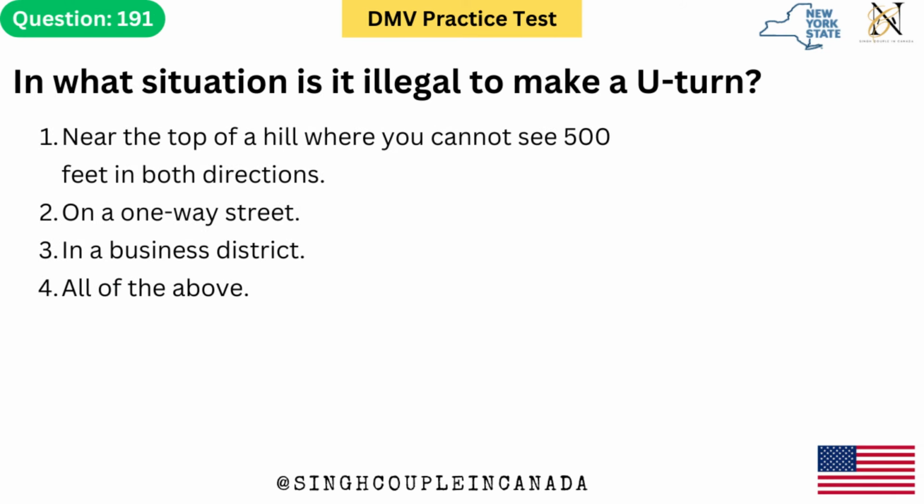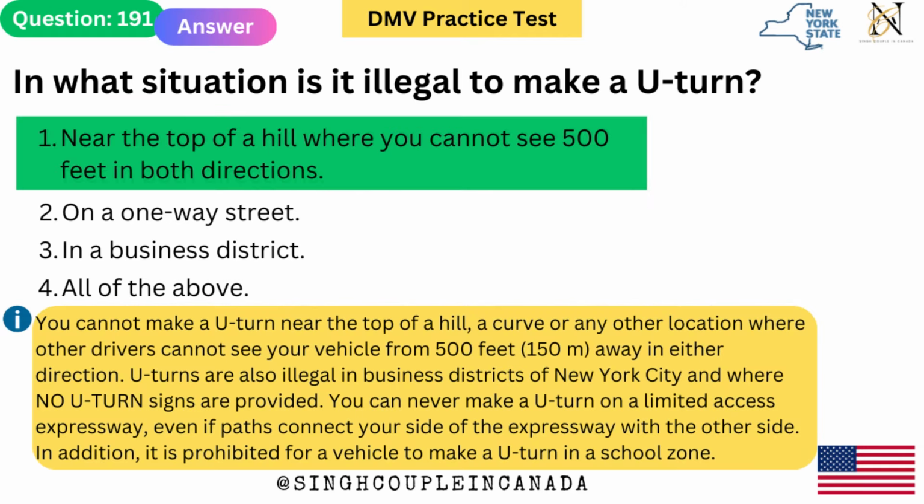Question number 191. In what situation is it illegal to make a U-turn? 1. Near the top of a hill where you cannot see 500 feet in both directions. 2. On a one-way street. 3. In a business district. 4. All of the above. The answer is 1. Near the top of a hill where you cannot see 500 feet in both directions.